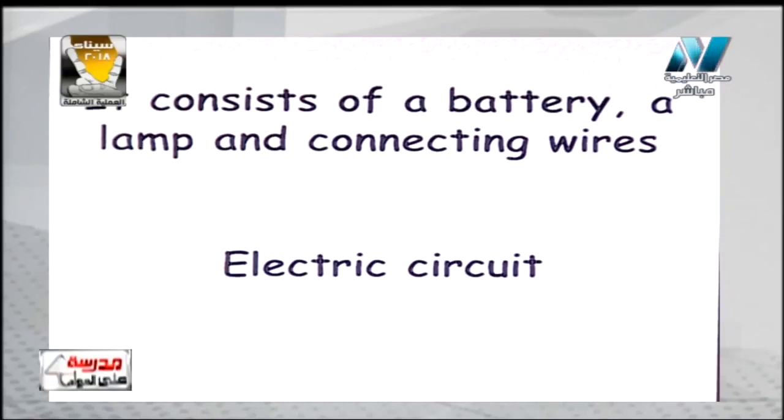So again, electric circuit consists of what? Consists of a battery, a lamp, and also connecting wires. And maybe sometimes there is a key or a switch. ربما بعض الأحيان يكون في الدائرة الكهربية حاجة بنسميها key أو switch. يعني مفتاح للدائرة الكهربية. So again, it consists of a battery, a lamp, and connecting wires. It will be the electric circuit, الدائرة الكهربية.